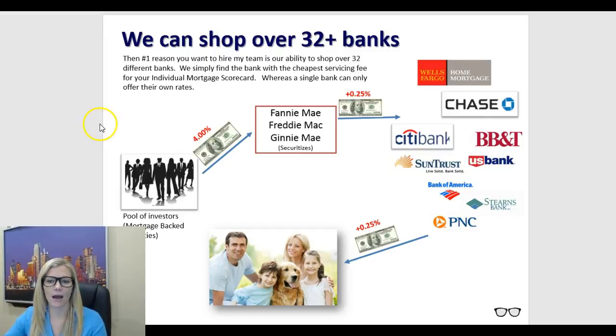That's it. And so how the rate market works is you have a pool of investors, like you see here, that buy mortgage-backed security bonds from Fannie, Freddie, and Ginnie. And so they're lending the money to Fannie and Freddie and Ginnie. And let's just say hypothetically, they're going to give these investors a 4% rate of return for lending them that money. And then what Fannie and Freddie do is they then lend the money to the banks, and they add a percentage because they want to make money off of the money that they're lending. So in this example, we added 0.25. So the banks are borrowing money from these Fannie, Freddie, and Ginnie at a 4.25% interest rate.